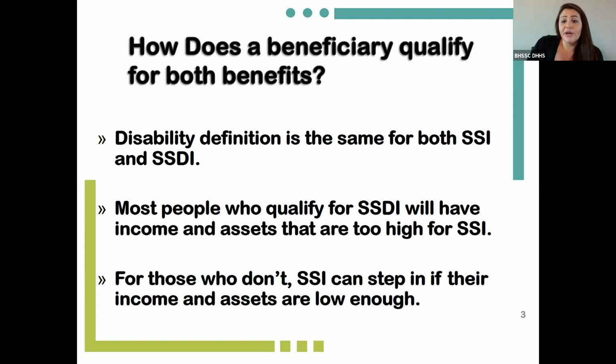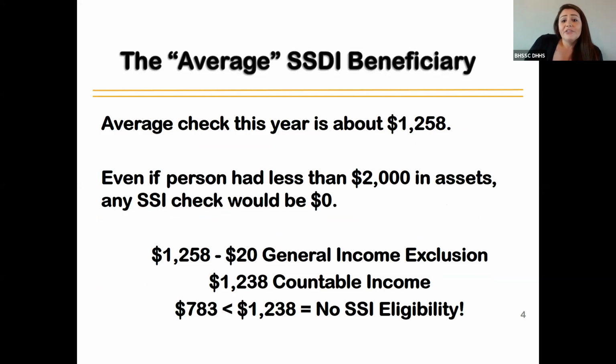So they still have to stay under that $2,000 resource limit. So the average SSDI beneficiary's check is $1,258. So even if that person has less than $2,000 in assets, their check would still be zero. Going back to what Barry walked you through, SSDI is unearned income when it comes to SSI. So if we take that average check amount of $1,258, subtract the general income exclusion, that brings their countable income down to $1,238. That's going to be more than that federal benefit rate of $783, so they wouldn't be eligible for SSI.